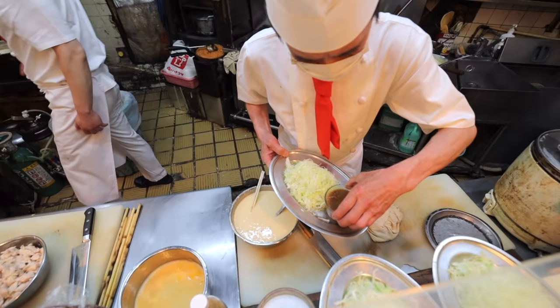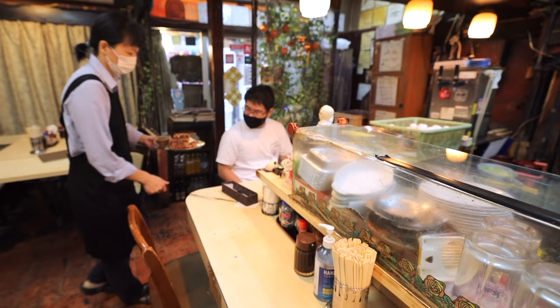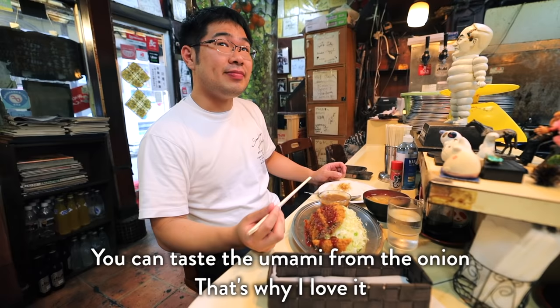Finally, the restaurant is open for lunchtime. And just as the store opens, a customer enters despite the weather. Hi, do you come here often? I've come here. What's your favorite? Menchi katsu. Oh, why? It's delicious.